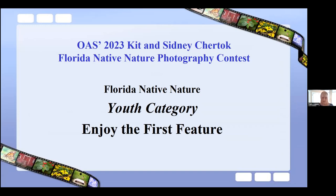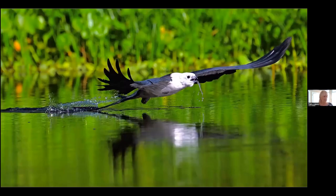And now let's sit back and enjoy some of Florida's native nature as interpreted beautifully by entries in the 35th annual Kit and Sidney Chertok Nature Photography Contest. The images will be presented randomly. I'm going to say their titles, name the species, and tell you where they were photographed if all of that information is provided. And with regard to titles, I do confess that sometimes I take artistic liberties. So there. We'll begin with the youth category. Enjoy the first show. This is Drinking Kite, Swallow-tailed Kite.